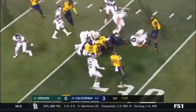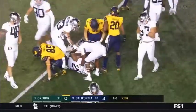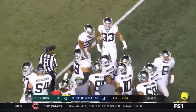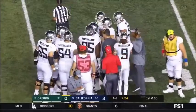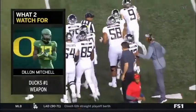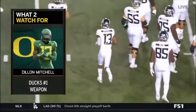Brooks-James returns it out to the 26-yard line. And that's where this Oregon Ducks offense will start. And when they have the ball, DeMarco, what should we watch for? Dylan Mitchell, he's their #1 weapon. Had a huge game last week against Stanford, 14 for 239 yards. I doubt he'll see a lot of one-on-one coverage, but he can run every route on the route tree.